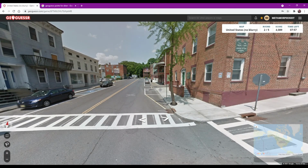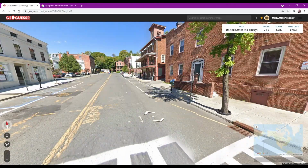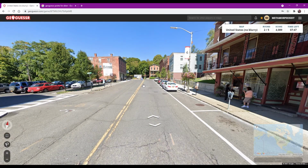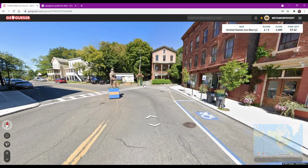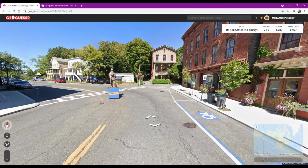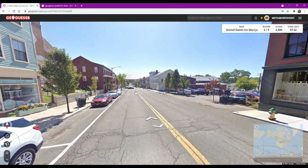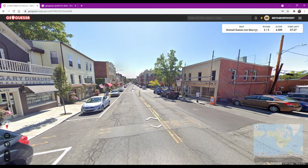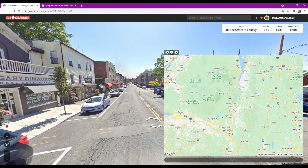Cruising along downtown, hoping for something. No major hints or anything at this point. Little statue in the middle of the road. I don't know who that is. Okay. We're in upstate New York.